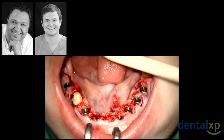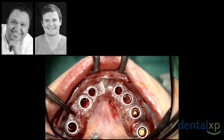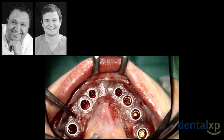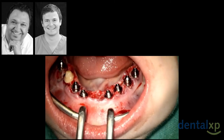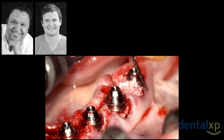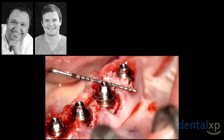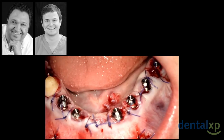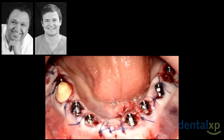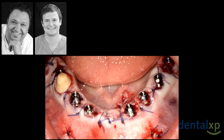This is very classical, very conventional. What you can see is that we get a nice result in terms of precision with this procedure. Once again, we put multi-unit abutments. Like in all the cases, we use the dual zone protocol that has been well described by Dr. Tarnow, all his team, and even Salama in Atlanta. We suture it, and that's all. The surgical case is done.